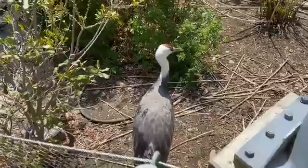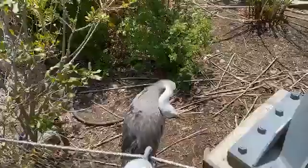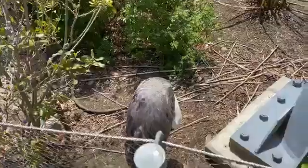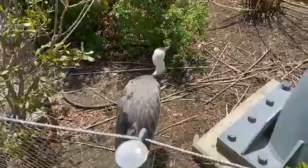They are a vulnerable species, so their numbers are decreasing. So they do want to help to try to protect their habitat. One way that they are doing that, especially with migrating birds, is that they have feed stops for them.